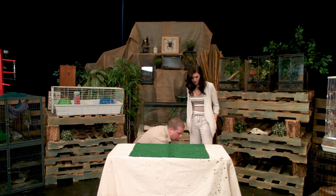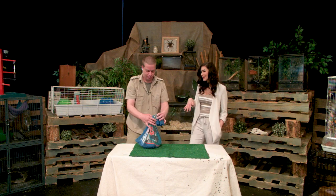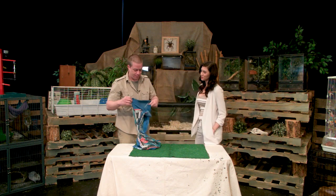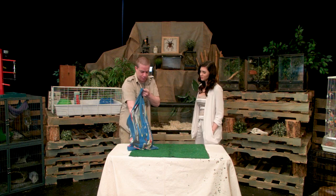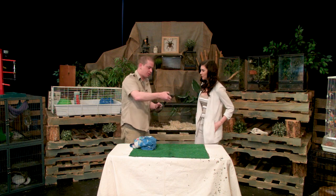But I'll warn you, this next one is a snake. It's in a pillowcase, but don't worry, she's very friendly. Okay, with the snake. It was the lizard, the snake freaked me out. So this one's really pretty. And these are actually one of my favorites too. Ooh. So yeah, let's hold on to her there.